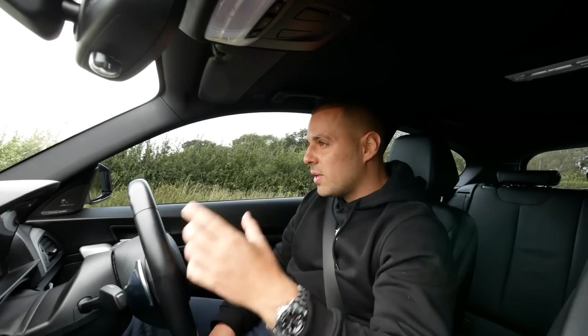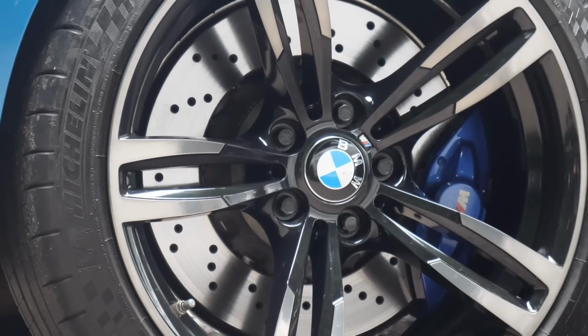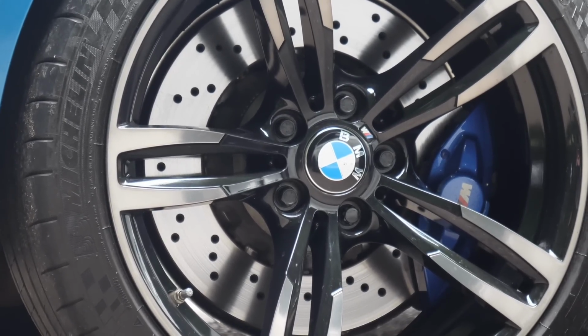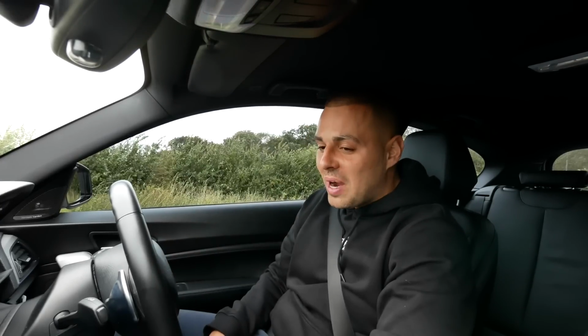Tyres, let's talk about tyres quickly. This is running 255 35 18s. The M2 is running 265 35 19, so the M2 is running slightly wider and bigger tyres. Both running Michelins. I think that's running Super Sport, and this is running Pilot Sport 4. So traction, who's got the traction gain? I don't know. Let's stop messing around anyway, let's get on with it.